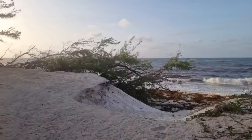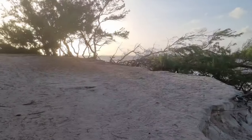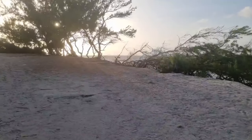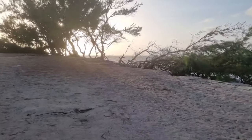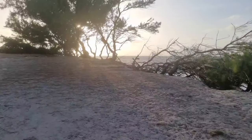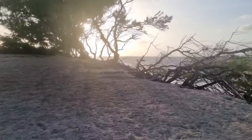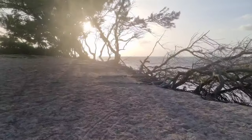Look at the amount of sand that has moved in this area. All these trees were mature and had, I would say, maybe about 8 to 10 feet of sand in front of them going towards the water. This area used to have big mature casuarina trees, mature and fallen out. It is absolutely crazy what's going on on this coastline.